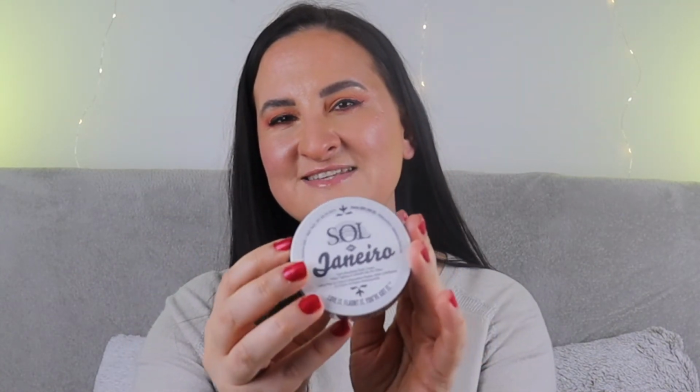So the next item looks great to me too. This is Sol de Janeiro Brazilian Bum Bum Cream, and this is 75 mils. So I personally really love this scent. This is a nice sweet vanilla ice cream type of scent. They have the coconut version too, which I'm not a massive fan of. I mean, it's not bad, but I just prefer vanilla to coconut, so that's it. So yeah, I'm quite happy with that one.